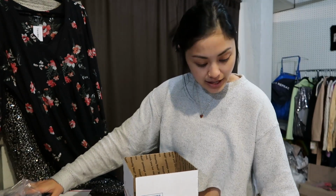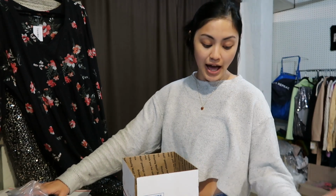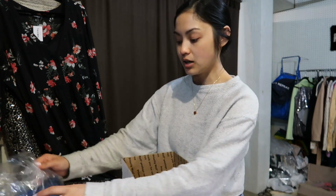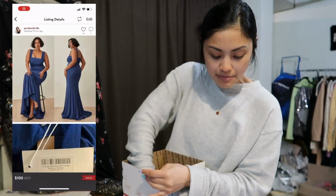Okay, next sale is another consignment. I'm not even gonna say it anymore because these are all consignment items. But this is a New With Tags Reformation dress. I'm not gonna take it out of the packaging because it is in the original Reformation poly mailer bag with the tags and everything attached. So I'll put a picture here. This is called the Bellina maxi dress.